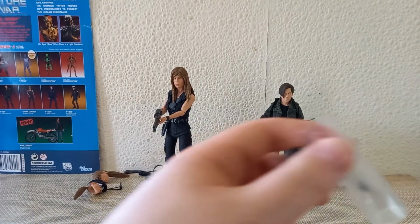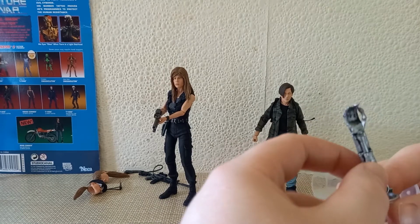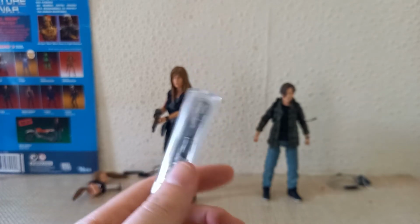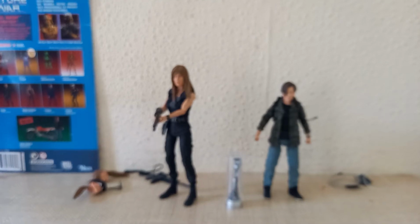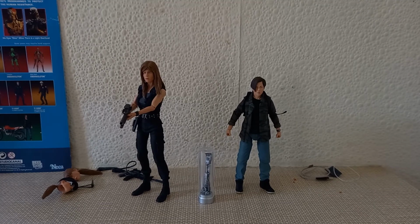If you want to put it back in, as I said, mine is broken, so that's an L. But yeah, just pop it in and clip that back on like that. It's very nice. So that is... Focus. That is the contents of the set.